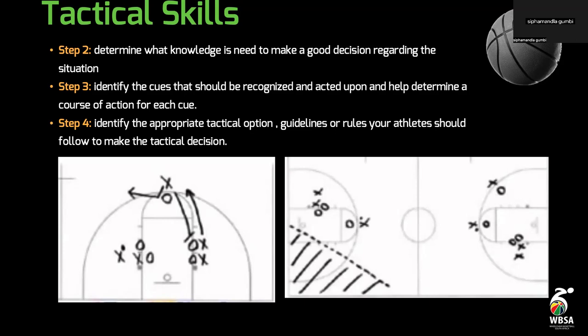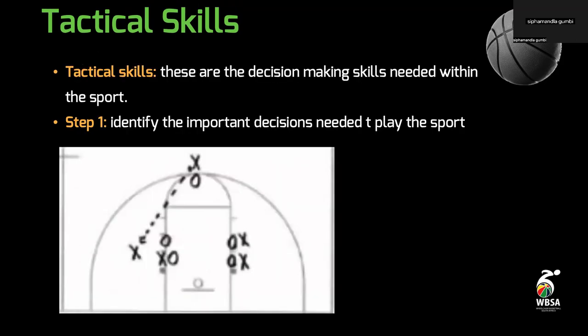And step number four is to identify the appropriate tactical option. This is basically the guidelines, the rules your athletes should follow in order to make the tactical decision. So now let's go back to the first one.